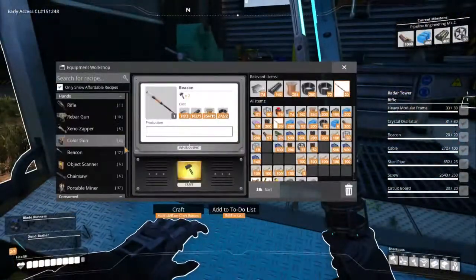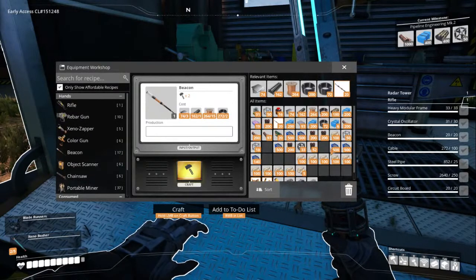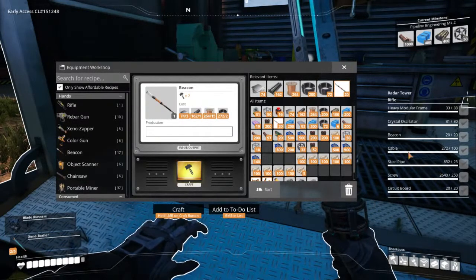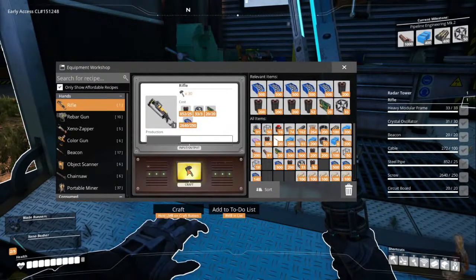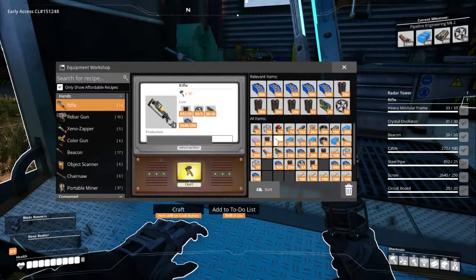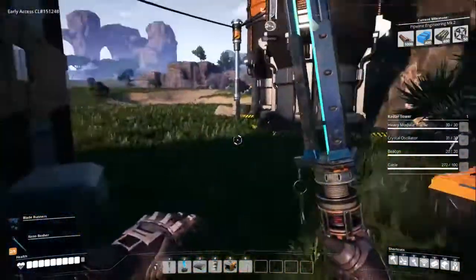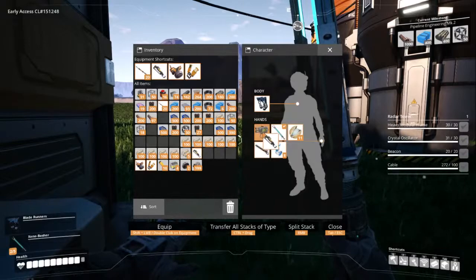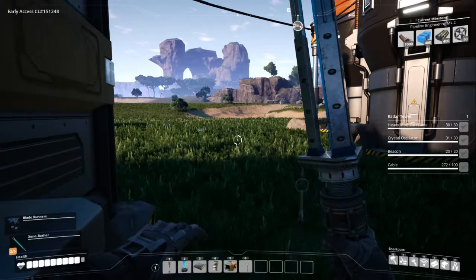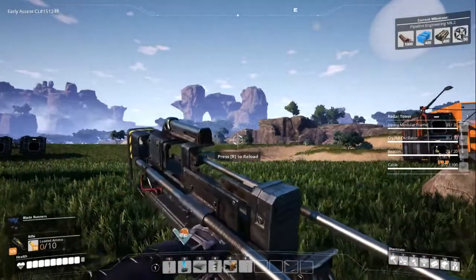Okay, so first things first, we have got everything here, give me a rifle. And then we'll see how that works. Bam! Let's put the rifle down here, and then put that in replacing that gun. There it is. Oh look, it's got a little keyring on it.